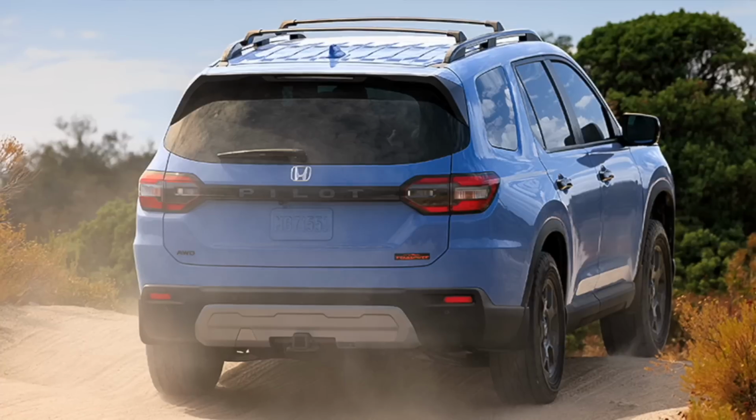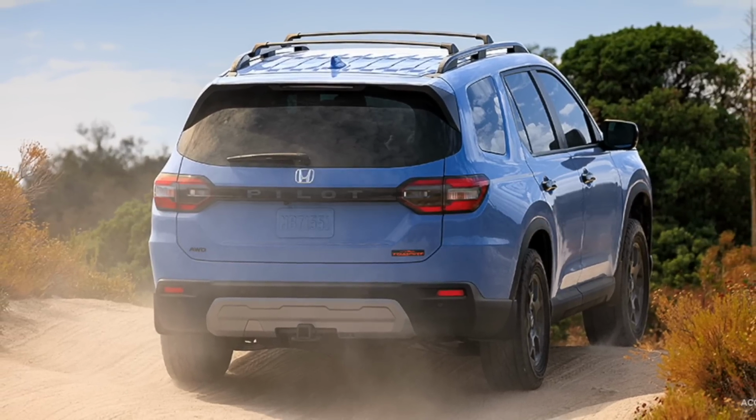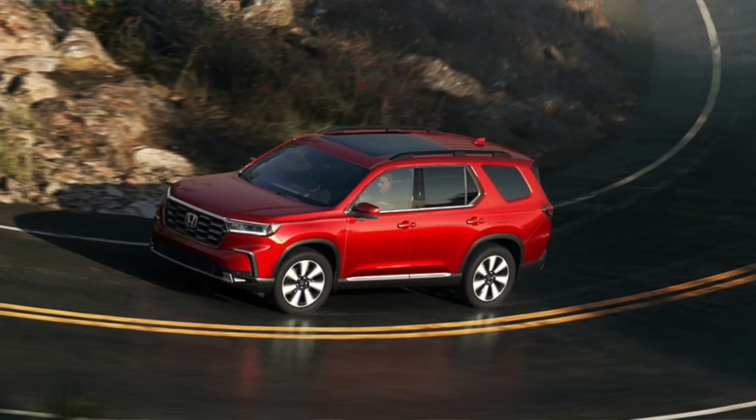I'm going to wrap up here by saying that if I were to pick one, which one would I buy? Well, because I still like a naturally aspirated engine without turbocharger, without hybrid, in terms of the feel of the driving character, I'm going to say that I might actually pick the Honda Pilot as my daily driver if I have to pick one of the three.